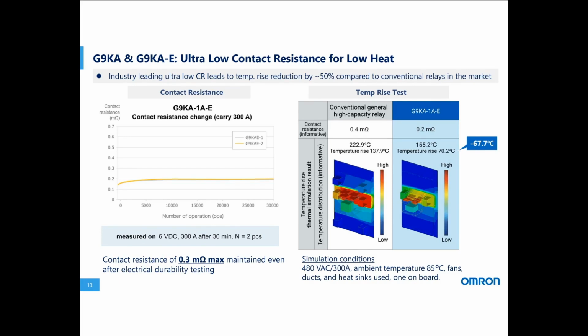So before moving on, we just covered a lot in the G9KA. And so I'd like to ask another poll question to better understand the challenges of those members on the call today. So what are the design challenges you face with your current relay or contact solution?